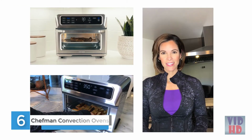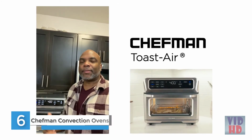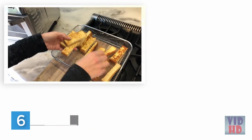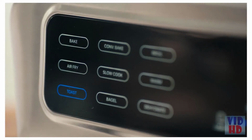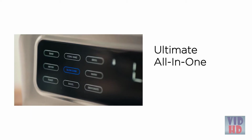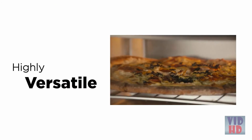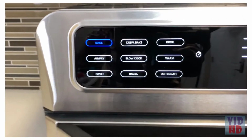Today we're gonna make breakfast. I am going to show you how to make breakfast out of the Chefman toast air right here. Guys, are you ready? We're having French toast sticks for breakfast. It's fast, the results are great, and my family loves it. This is like the ultimate all-in-one cooking machine. Look at that perfect bacon. I can make every single food that I love.